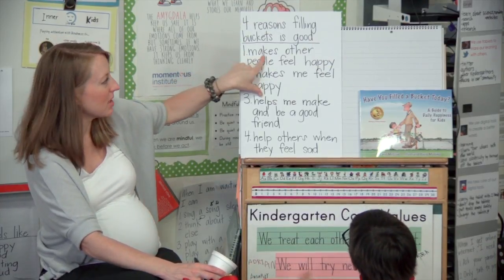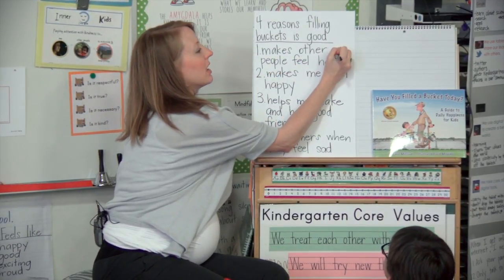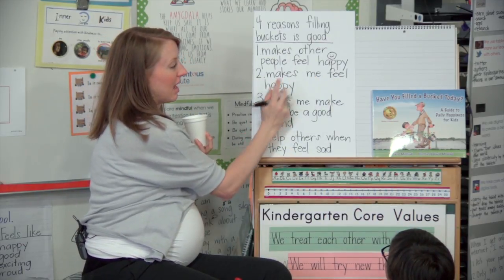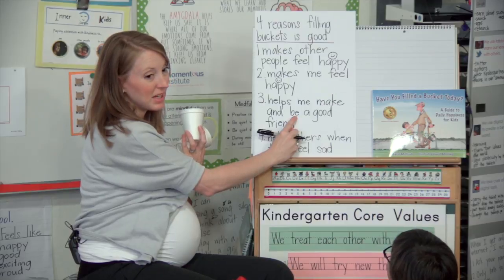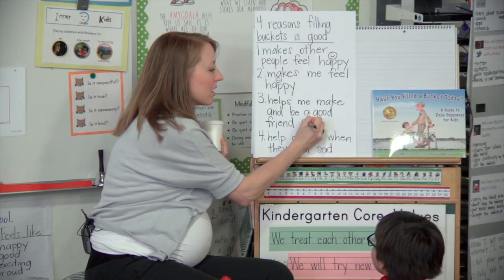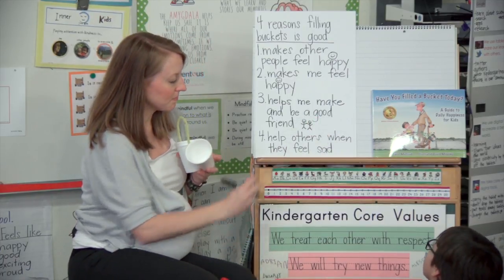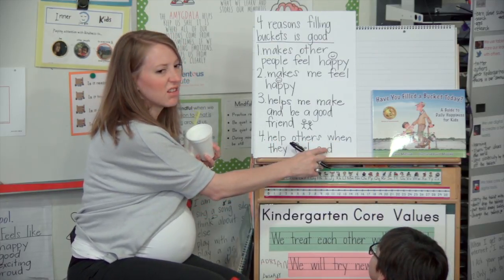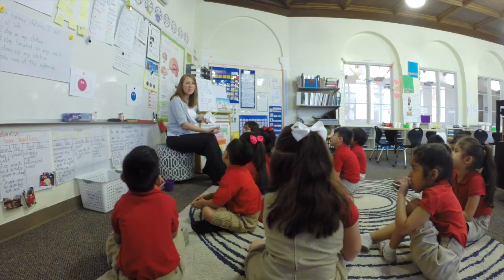Let's read them together. Number 1, makes other people feel happy, right? We're making other people feel happy. Number 2, makes me feel happy, right? And number 3, helps me make and be a good friend. So it's going to help me make and be a good friend, right? We're having fun together. We're good friends. We like to play together. Number 4, helps others when they feel sad, right? So it's going to help me. It's going to help them. And I notice and care about somebody.